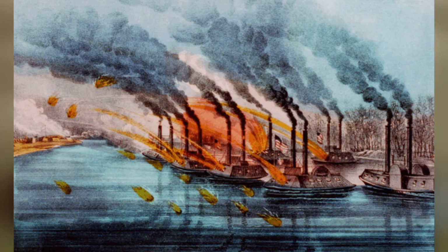Right. The buffer zone that Kentucky provided between the North and South was no longer available to assist the defense of Tennessee. Yes, sure wasn't. By early 1862, a single general who was named Albert Sidney Johnson commanded all the Confederate forces, from Arkansas to Cumberland Gap. That was all his forces. Right, spread too thin.